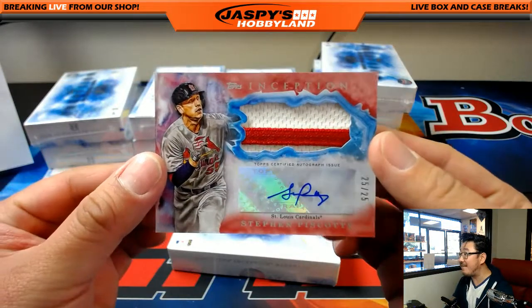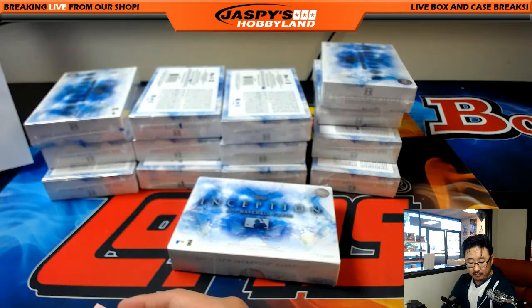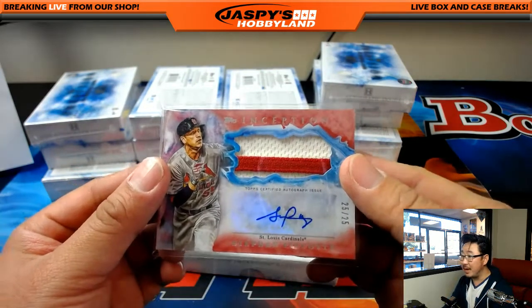Nice. 25 out of 25. Two-color patch auto for Stephen Piscotty. That's one of the 4 patch auto case hits. Michael G with that one.